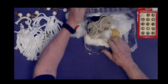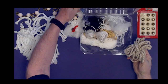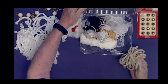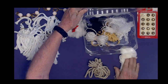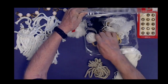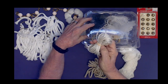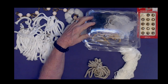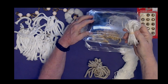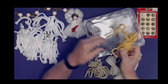So what I found in my stash of stuff is this cording, which is very similar. I tried some wool. This is that polyethylene, or whatever you want to call it. Can you hear? I'm crunching it. It's that stiff. So I tried that, and I found this, and you can see that this probably is going to work.